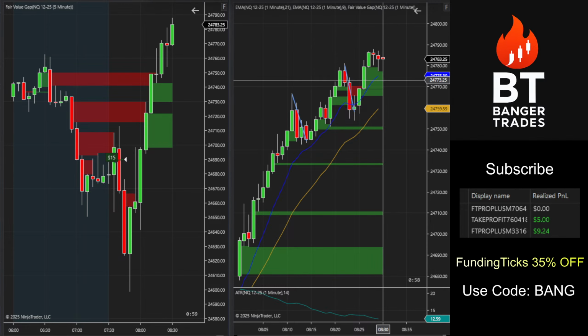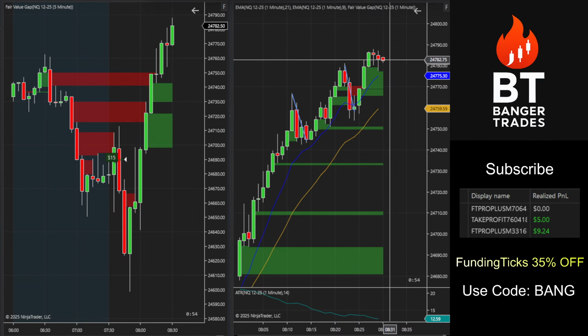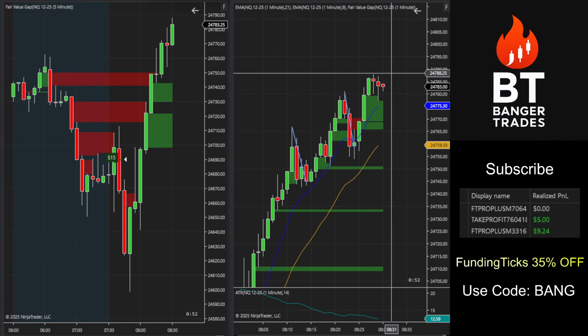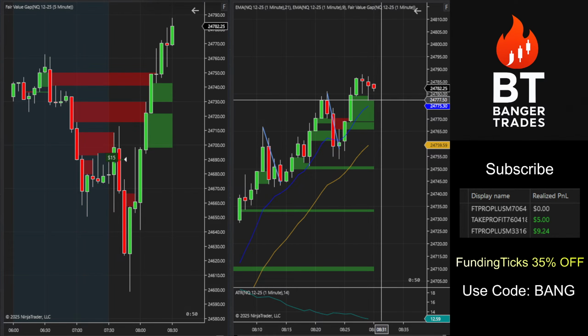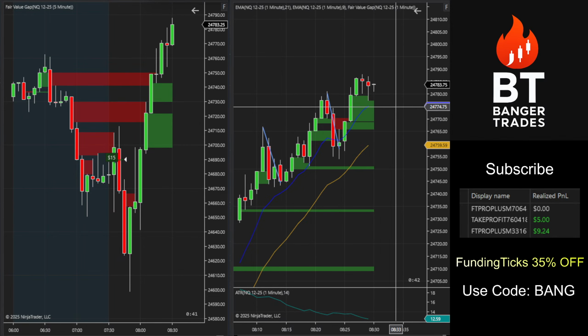All right, still holding the highs here, holding this bullish gap. Nice little close out of it. Didn't close green, but get a nice little wick close. Could continue higher off of that.